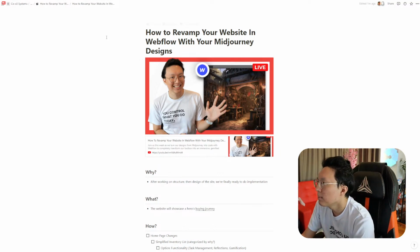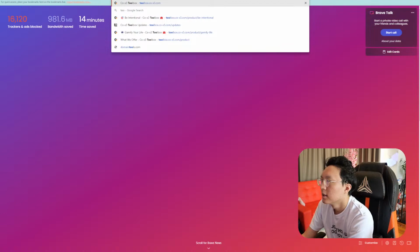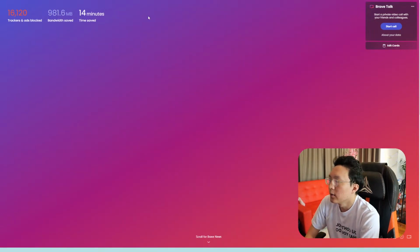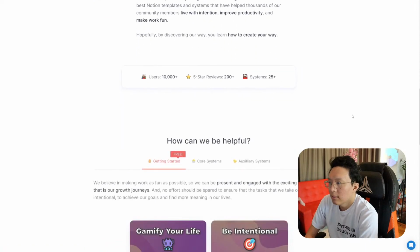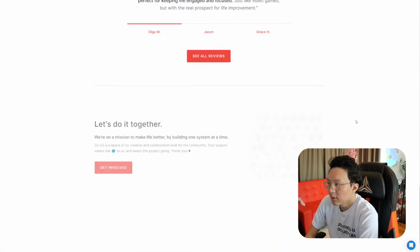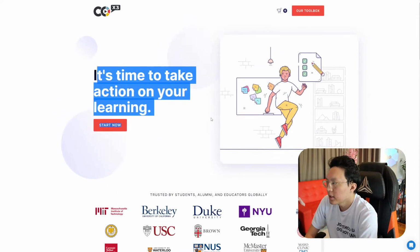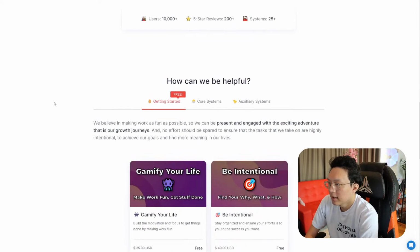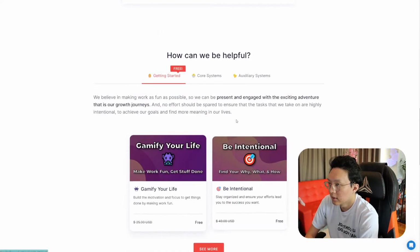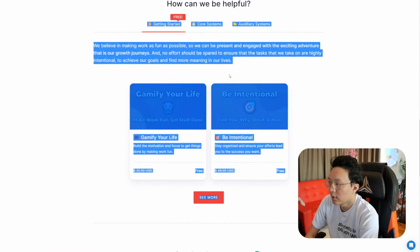I'm going to show you a bit about what the site looks like currently. So I'm going to open this up, toolbox.coix3.com, and you can see that right now it's a very generic site. It's still very beautiful in my opinion, but it basically gives you just basic information: take action on your learning, who works with us, some details, and then how it can be helpful. And you can see your different sections of your systems, right? Super straightforward in my opinion.